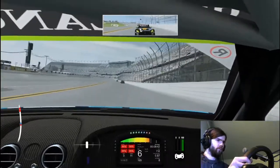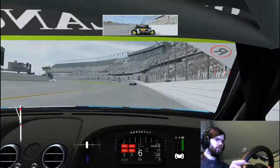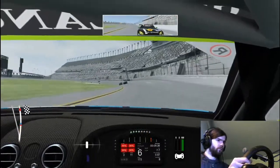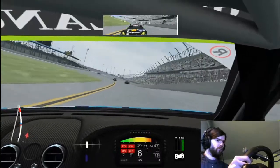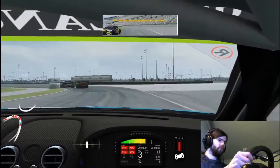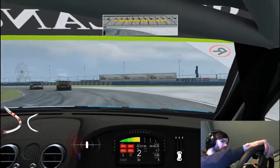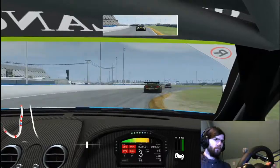As we come over to the start-finish straight. Now, even though we're quicker, he is going to have the slipstream, but even so, you can see he's still struggling to keep up, even with the slipstream. Such is the straight line speed of the Bentley, or Boatley, if you like. As we come into T1, it looks like there was a bit of contact up ahead.